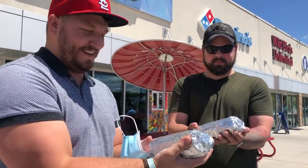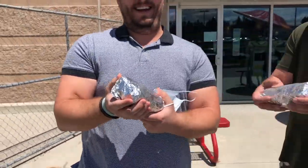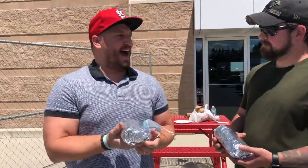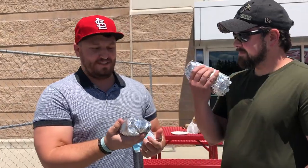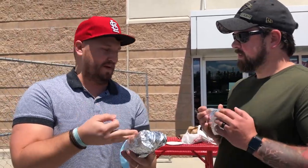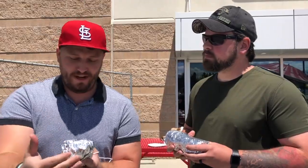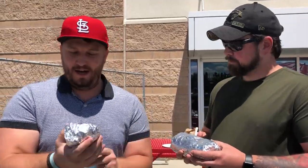Let me see the size of these. Oh my gosh. This is the size of a small baby. If we were gonna be productive this afternoon, this is not what we should eat. But this is like three meals in one, right? Probably, for sure, three meals in one. So, Neato Burrito, burritos as big as your head.